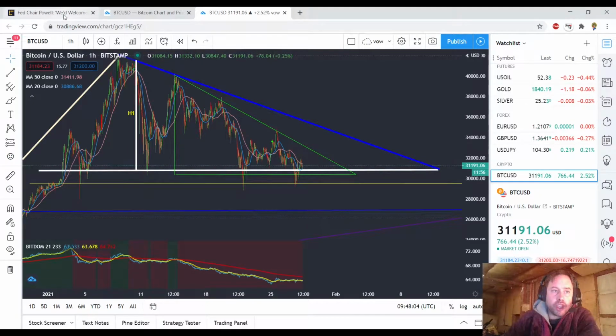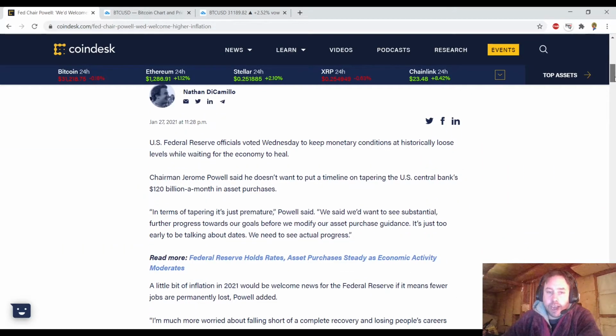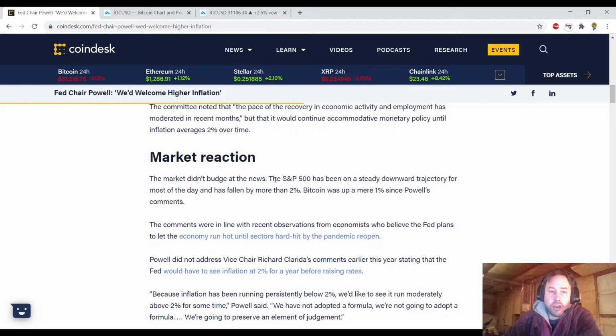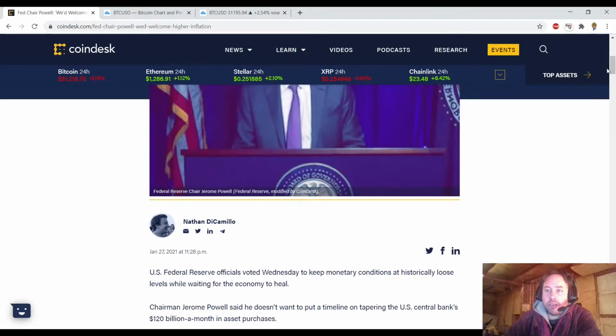Well, there was also the Fed chair. This is bullish news for Bitcoin. He is saying that the United States Federal Reserve is welcoming higher inflation, and this is what we're hedging against with Bitcoin. So they're going to continue to print money. They're going to continue to buy toxic assets and other securities. So yeah, this is bullish for Bitcoin. They're going to try to create inflation over 2% for a short term.